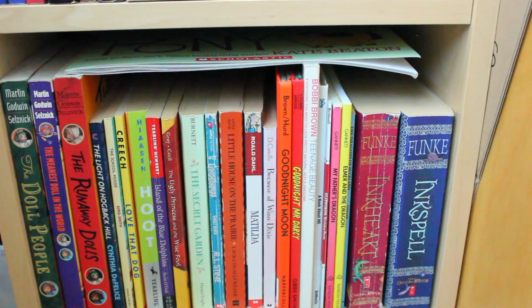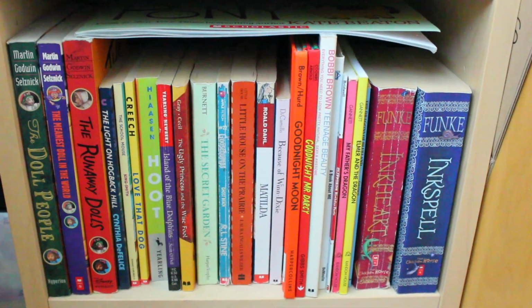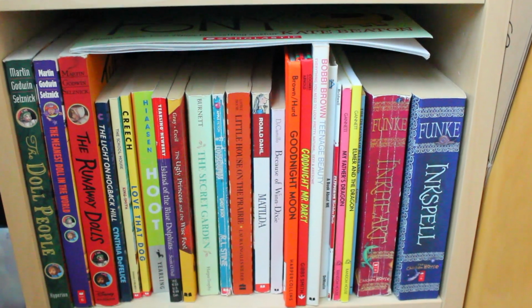I was kind of cleaning up this shelf the other day, and I was finding so many books that I was like, oh my god, I remember so many of these. So yeah, these are all ones that I just couldn't bear to get rid of. Well, that is all of my books on all of my bookshelves.